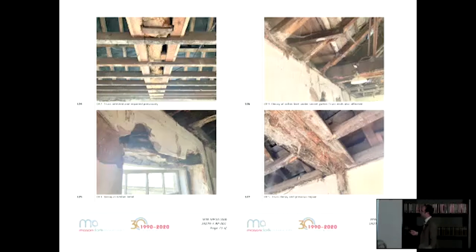Truss ends completely rotten where a valley gutter failed. Lintels all over the building have rotted away and are in danger of collapse.